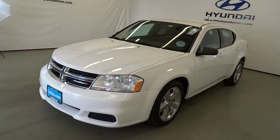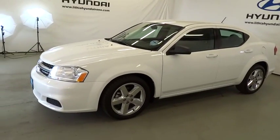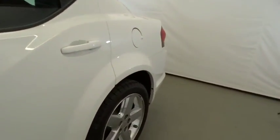Surprisingly roomy. With the Avenger, you can have the sporty looking car you want and still get the storage space you need. This vehicle has less than 100,000 miles. Here are some of this vehicle's great options.